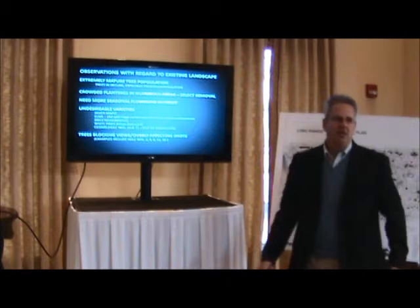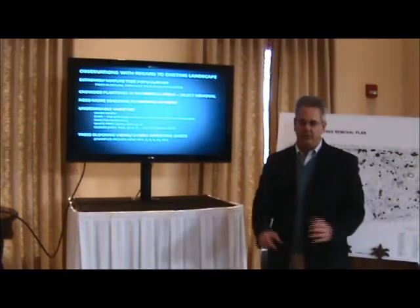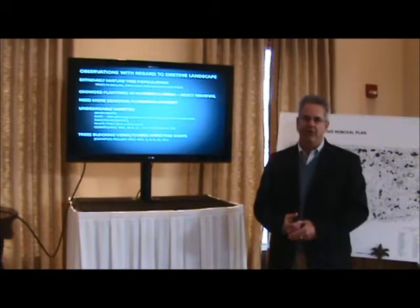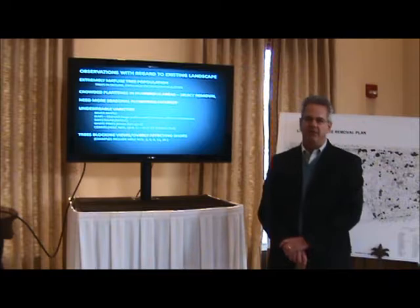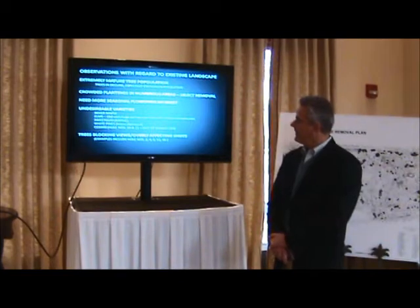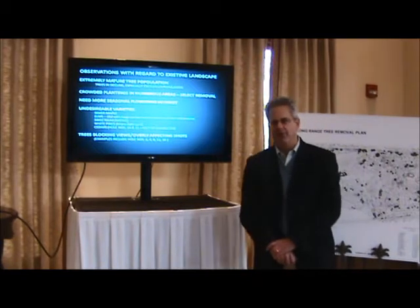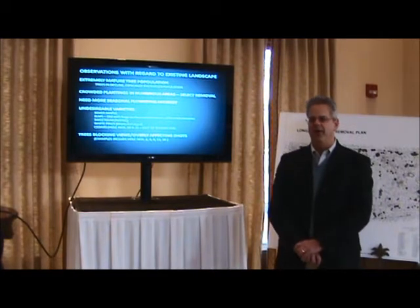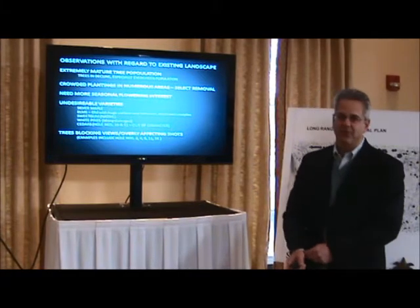Moving into the presentation, as I reviewed the golf course, my initial observation with the tree population is that it's extremely mature, specifically the evergreens throughout the property. They are at the end of their life cycle. Many are planted very close together and are crowding each other out. There's also a need throughout the golf course for more seasonal interest in the form of flowering trees, maybe some small shrubs, just to serve in out-of-play areas to make the golf course a little bit more beautiful for the players that are experiencing the golf course.